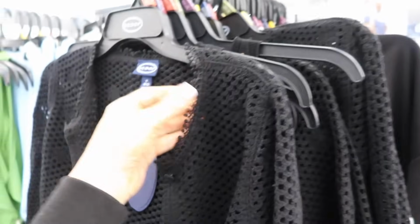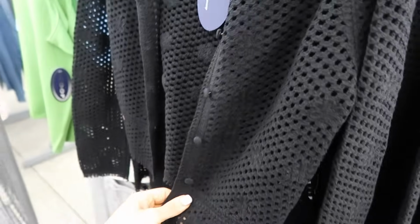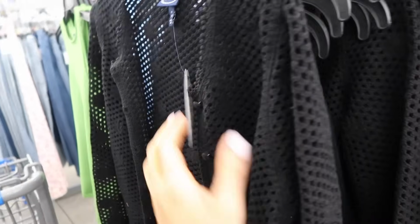Also new little cardigans from Scoop. So these have this really pretty crochet trim. It's a pointelle knit, fabric covered buttons, a pointelle trim, also at the wrist, and these are going to be $34.